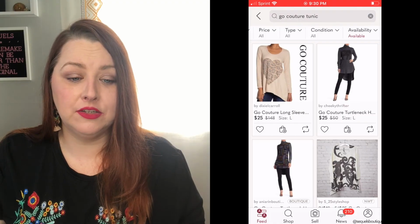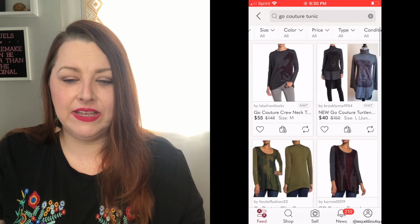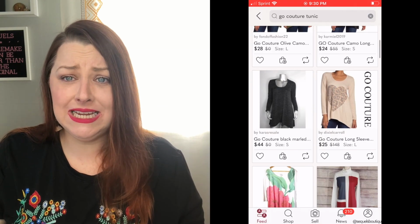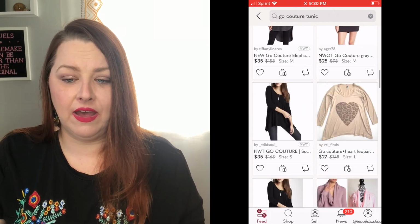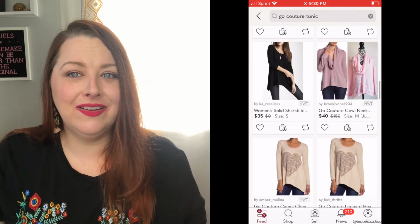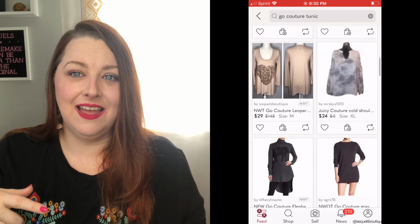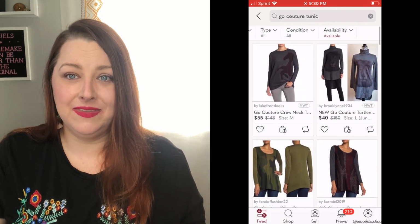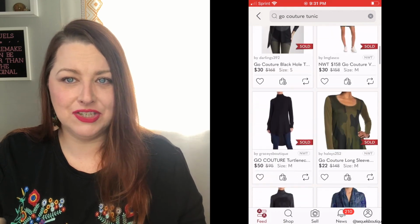The second example is this, which I think is super cute and has a really high $148 regular retail, is this new with tags Go Couture cheetah print tunic sweater. I now have it at, I think, $29, which I lowered as I was doing this. It was at $35. If I get my clearance price, it'll be about $15. If you look online, again, it's a saturated item. And if you go to the sold comps, you'll see that a lot of people are just getting $15.